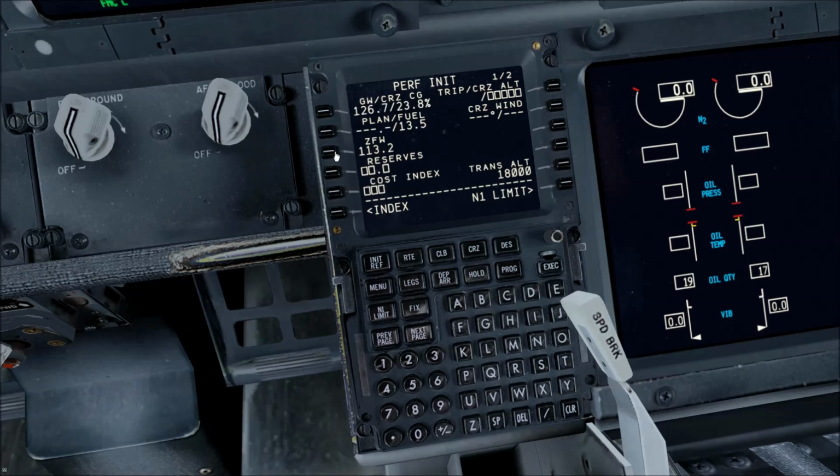So the zero fuel weight will autofill. Our reserve fuel is, take a look at the flight plan in PFPX, which again is on another monitor. I apologize that you guys can't see that. Reserves, we'll call it 3.5. Cost index, we'll use a cost index of, let's go 35. Flight level is 340.